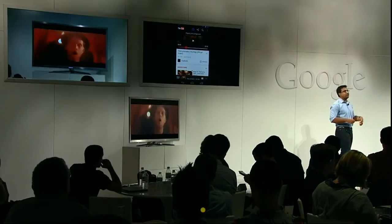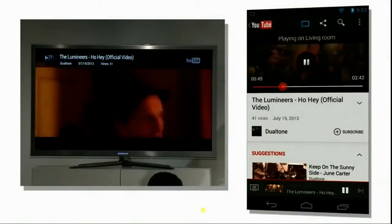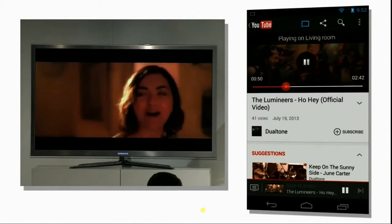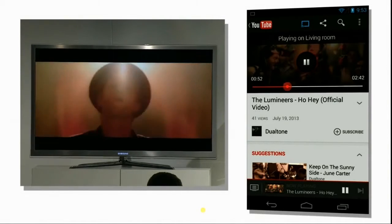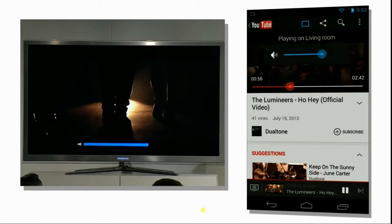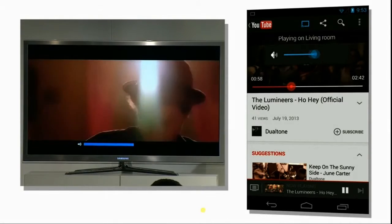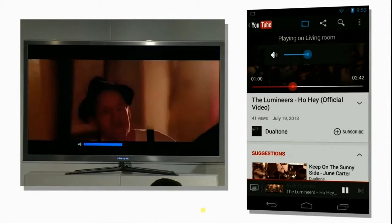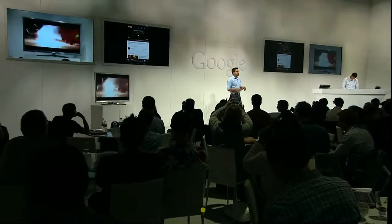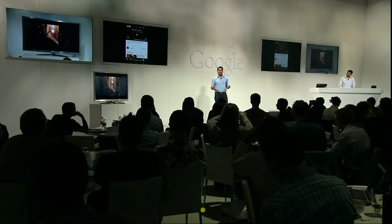I can do simple things like pause the video or continue to play it. We can also do more interesting things, like change the volume. So let's bring the sound back to full volume. AK is using the volume keys of the phone to change the volume of the video playing on the TV. It's pretty cool.